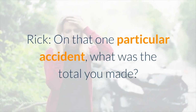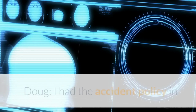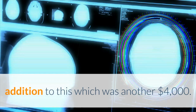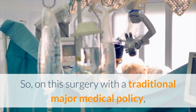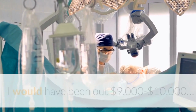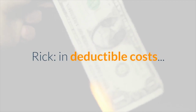On that one particular accident, what was the total you made? Because there's some more checks you received. Yeah, I had the accident policy in addition to this, which was another $4,000. And I stayed in network on my MRI, and I picked up another $150 in excess indemnity on my MRI. So on this surgery with a traditional major medical policy, I would have been out $9,000 to $10,000 in deductible and co-insurance.